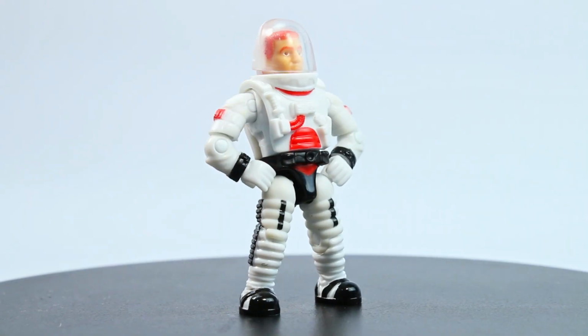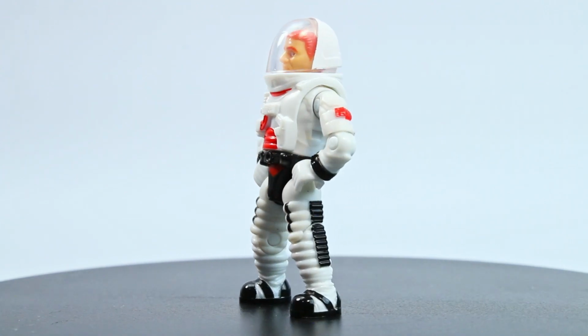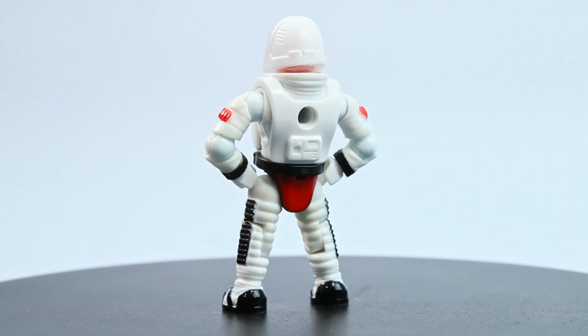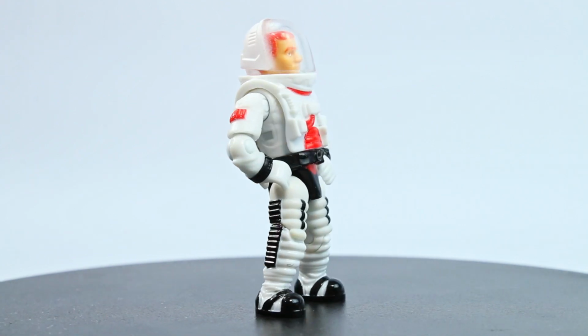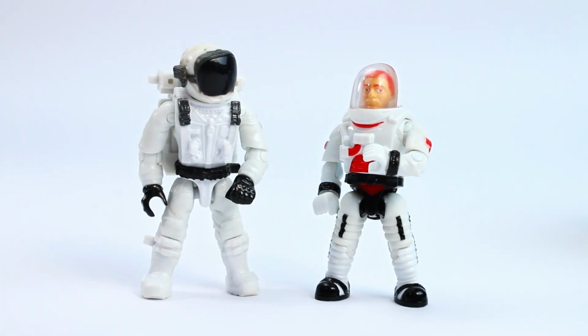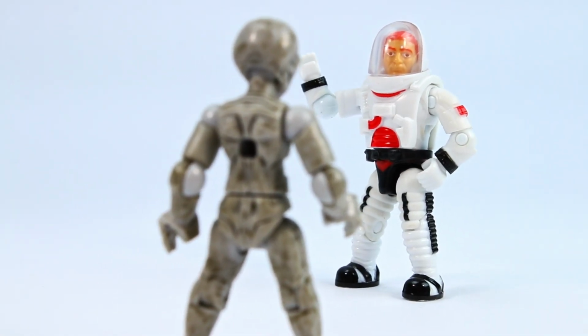And then the figure himself has a bunch of new parts. I don't think that the arms are new. I think those were in the Call of Duty line potentially. But that chest plate is new for sure. And the legs are new. And the waist unit is new. He's got a bunch of print work all over. Now, he looks rather like an astronaut. It's a little strange. I have a hard time seeing a fighter jet pilot and just like a classic astronaut.